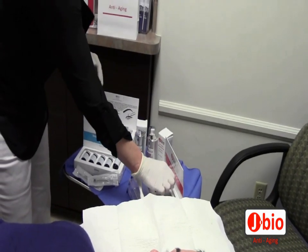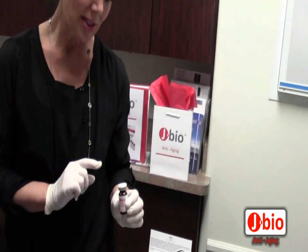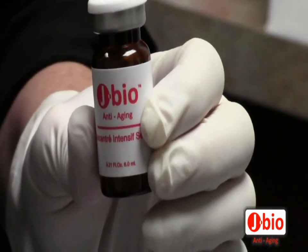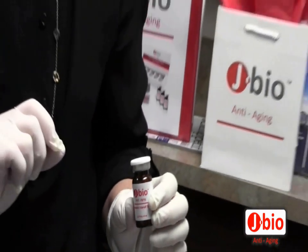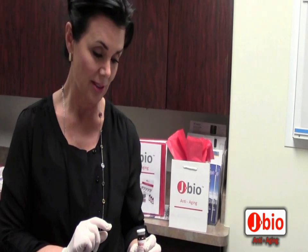So this is the product that we're going to be using on you today. This is our intensive serum. So this is our clinical grade growth factor. This is the highest quality growth factor on the market right now. So this is only to be used in a physician's office and in a clinical setting.